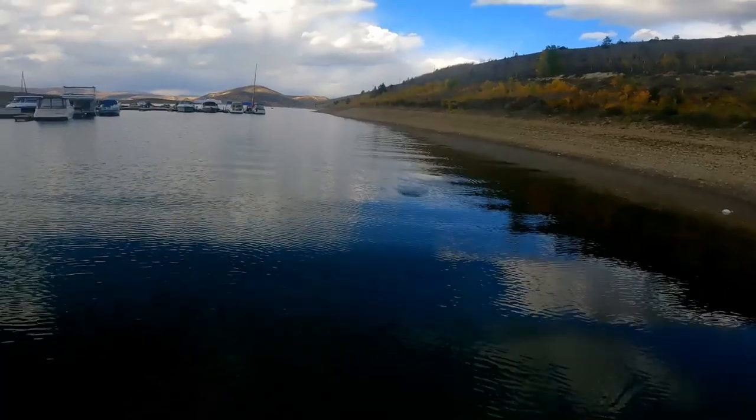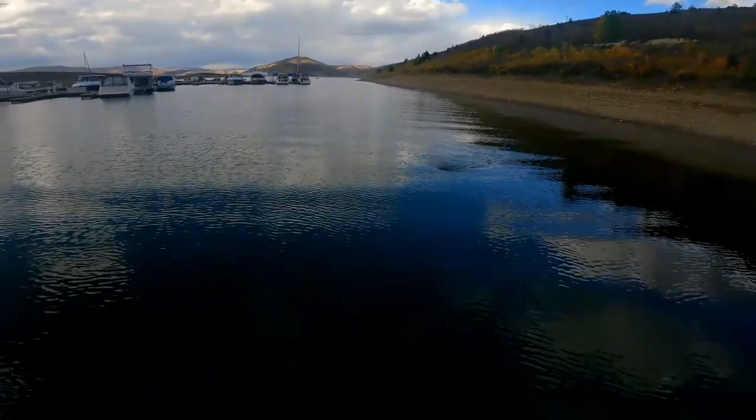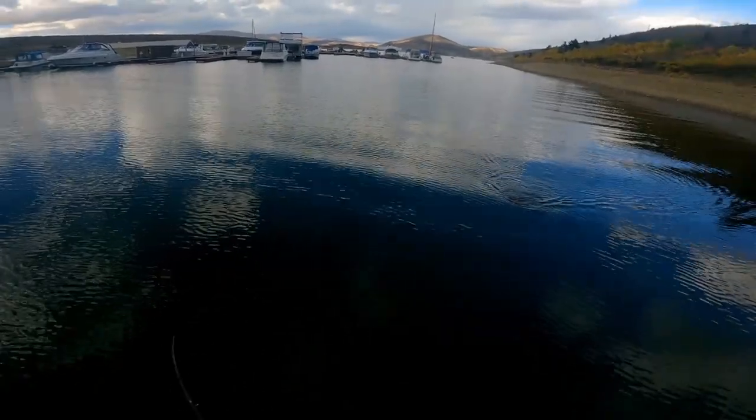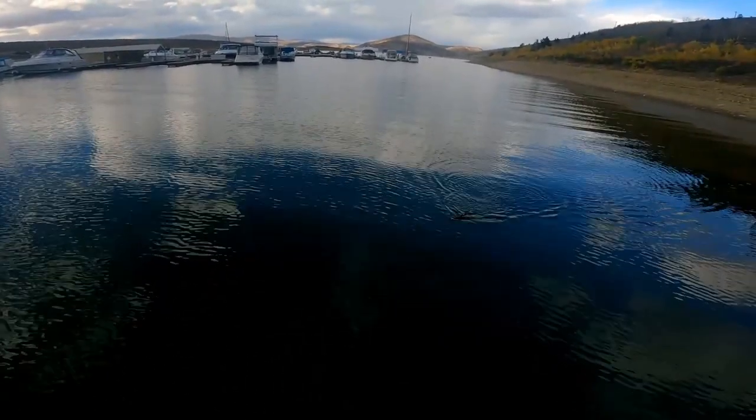Dude, this might be one of the... Oh, it's in the tail. Dang it. Doesn't count. There's so many salmon in here that it's literally impossible to not snag some fish.